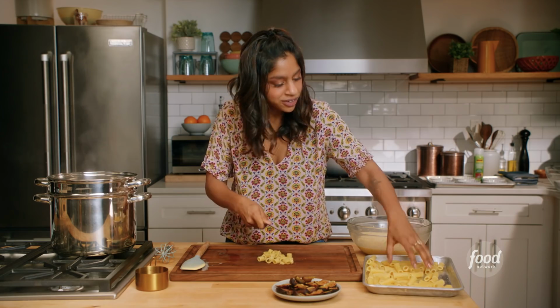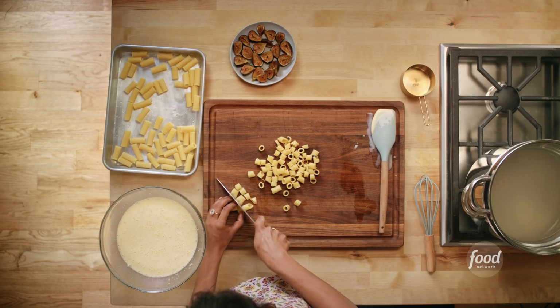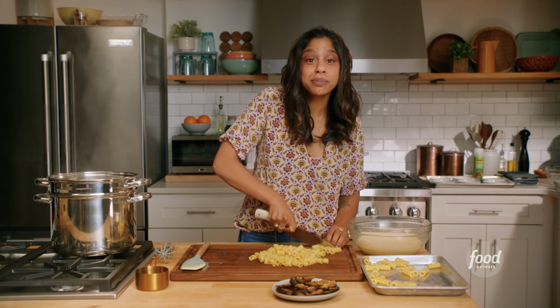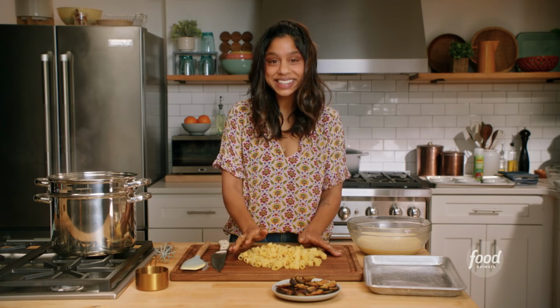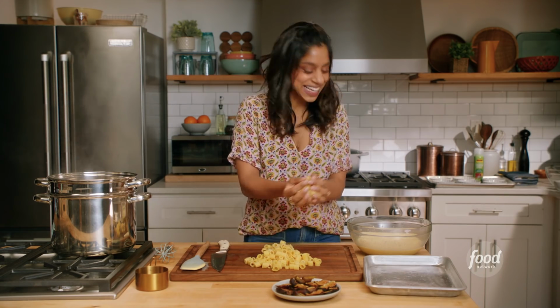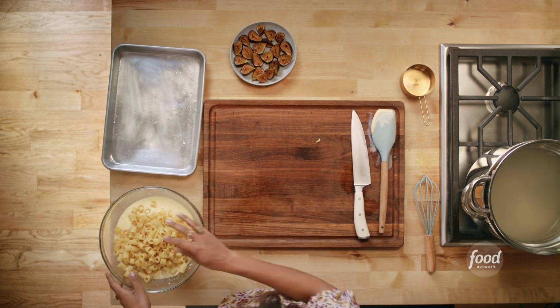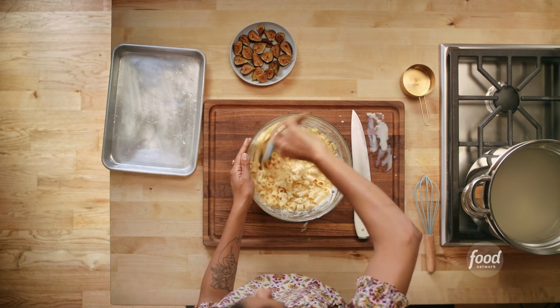which I've never ever done before. In all my cooking, we've created a new shape. We can call this, yeah, rigatinis. We're making rigatini. Now we can add these guys, our rigatini, to this custard mixture. So, we're gonna fold all this little rigatini together with our custard mixture.